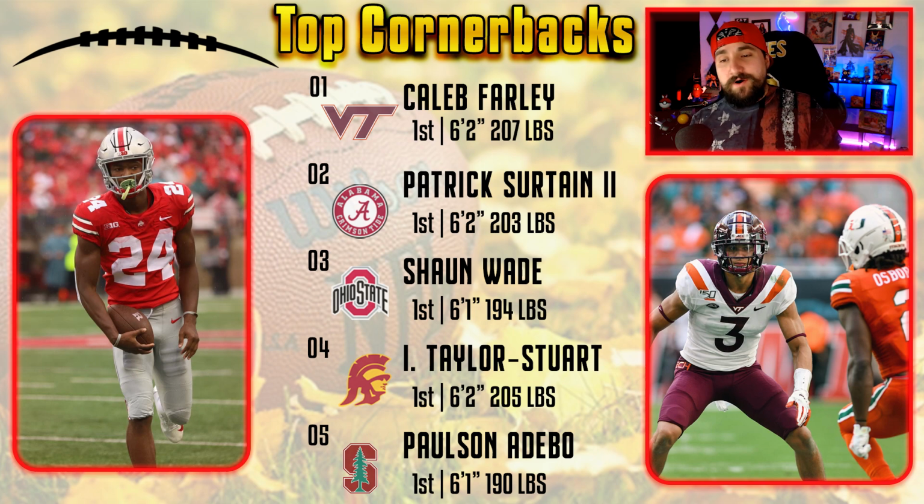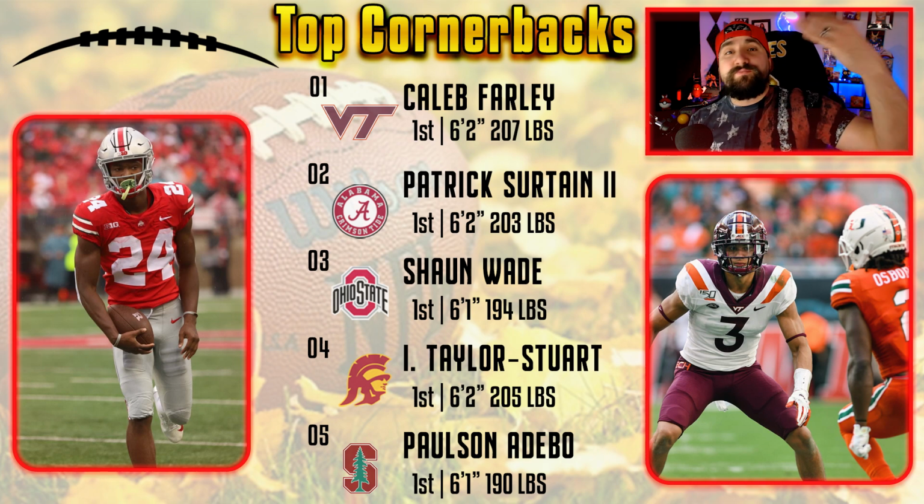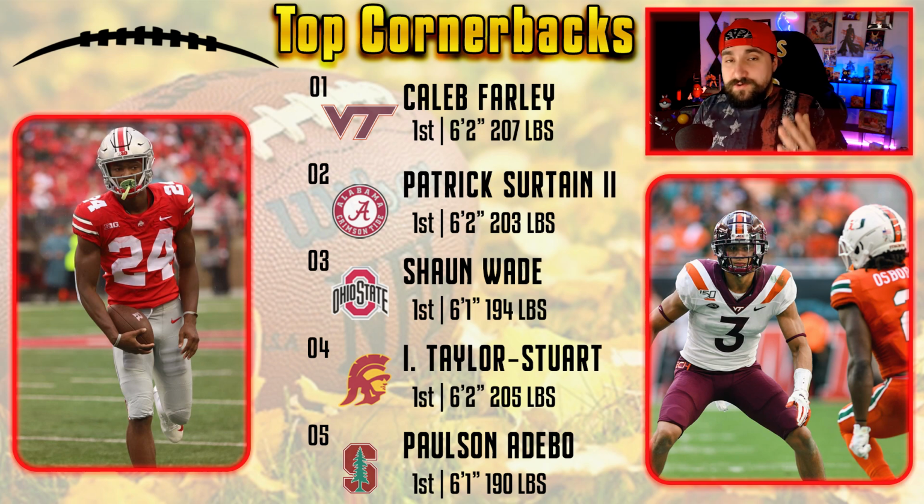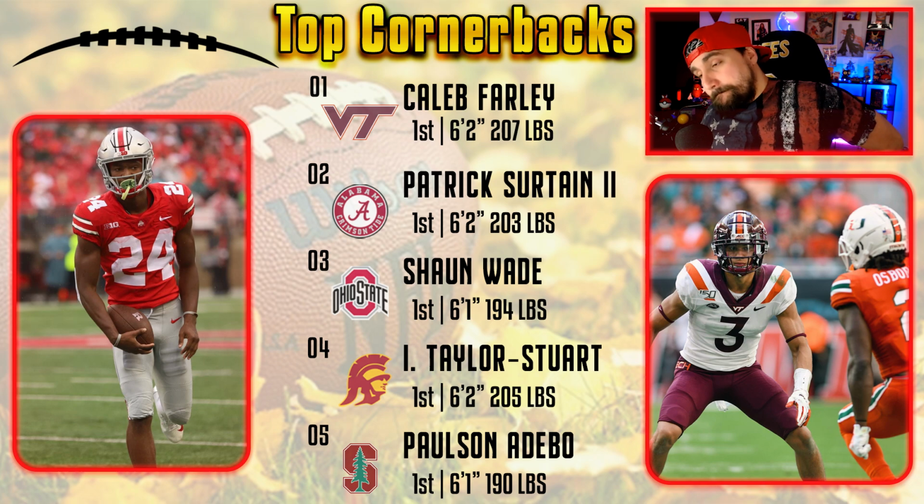Shaun Wade here at number 3 at Ohio State. The guy has elite length, elite athleticism. I mean, Ohio State, they just breed corners. They breed first-round corners. I mean, somehow Damon Arnett found his way into the first round. So Shaun Wade, the thing is for him, he has this pesky little label on him, this title of slot corner only. Now he gets a chance to play on the outside there at Ohio State. I mean, the guy was so good. He forced Ohio State to play more nickel packages just to get this guy on the field. So Shaun Wade, again, very, very athletic, good size. So we'll see.